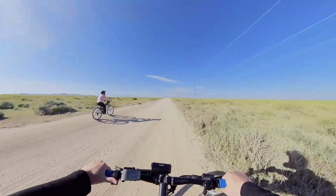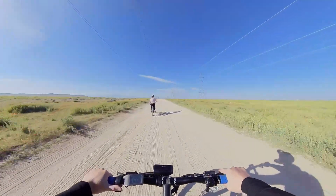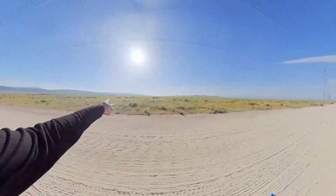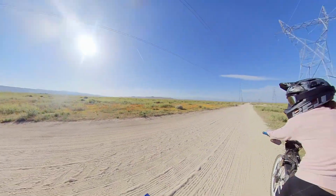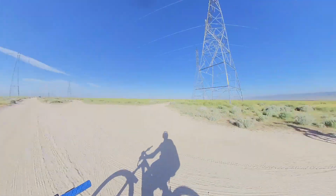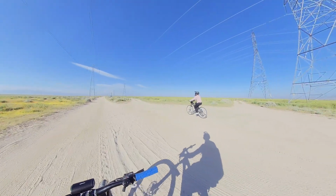A little slippery in some parts. We saw a few cars go all the way here. Some off-roading cars. There's a boat out in the middle of nowhere. You see that? That is weird. I'll let you be the judge. Where do you want to go? Watch the car ahead of you.